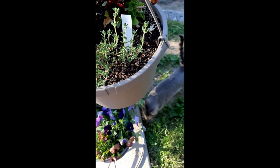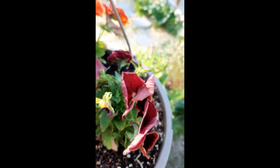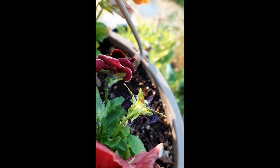Oh, I think we've got some aphids going on right there. It's kind of hard to tell or hard to see on the camera, but those look like aphids to me. Yuck.